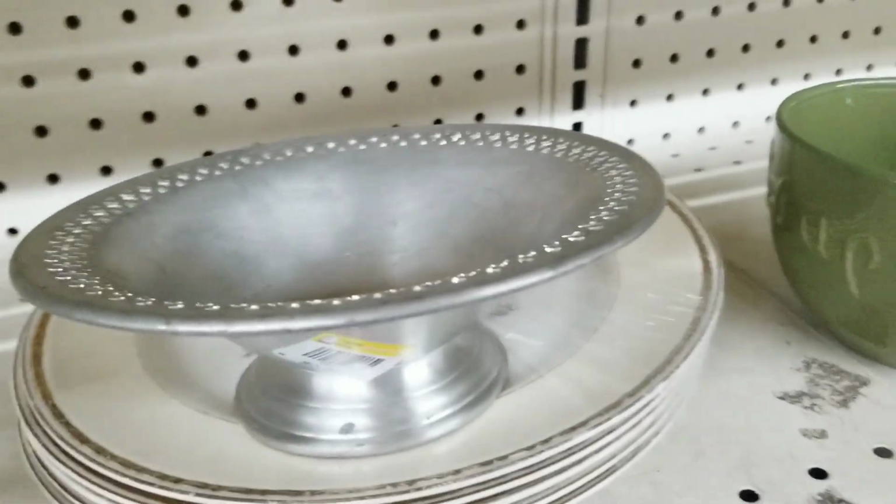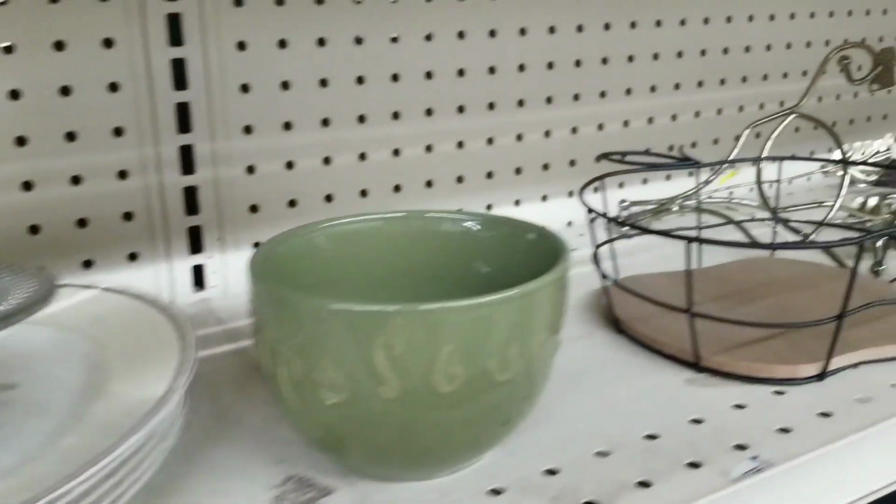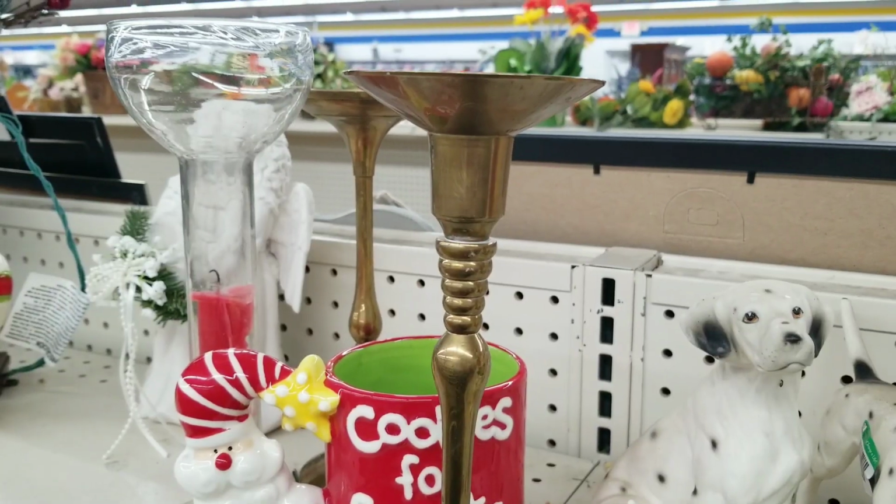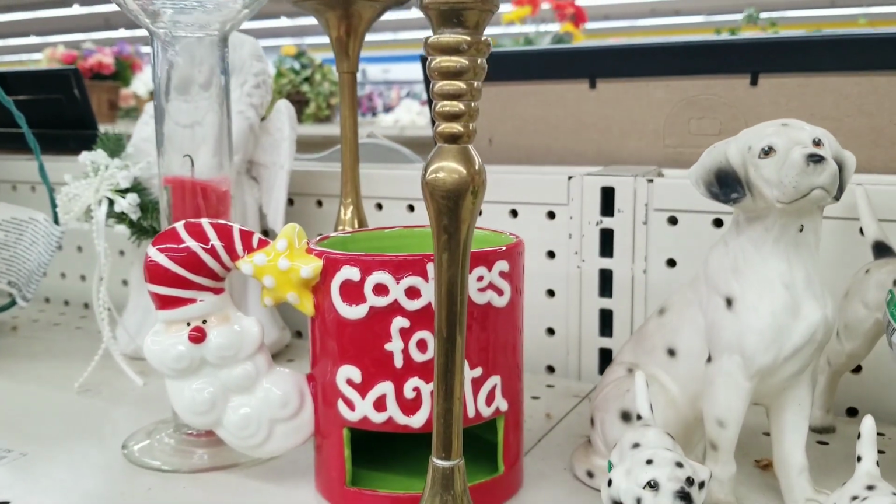I thought those old dishes were pretty. Old silver plate. But look at how empty our shelves are right now. I mean, there's just not a lot of stuff out. I don't know what that's about.